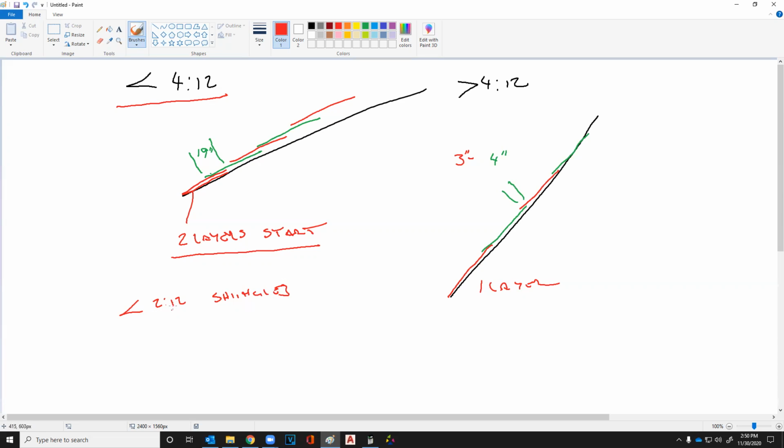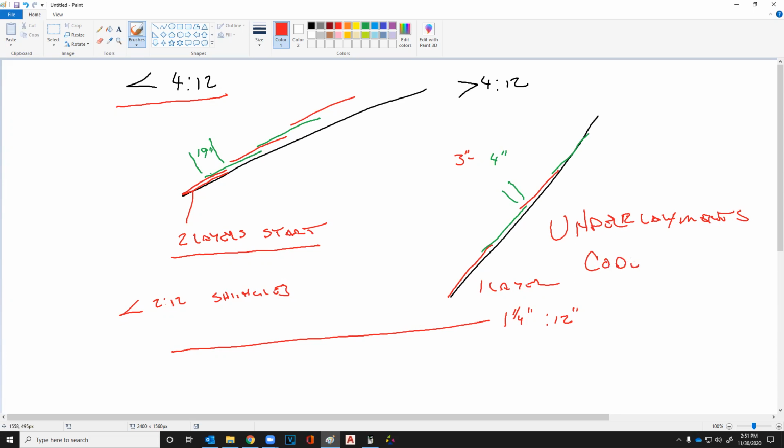So if you go any less than 2 and 12, and I'm talking almost flat, a portion of my roof in my house is actually, I want to say it's 1 1/4 to 12, and you just have to go metal or some other type, and I'll explain all of that. So this is your underlayment, and these are code. All right, so if you're going to put this down, these are your codes here that you have to use when you're doing that.